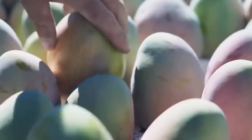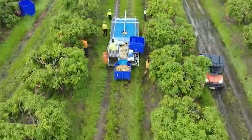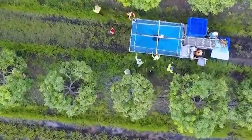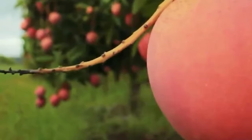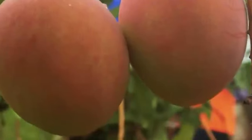Mango production and harvesting includes planting mango trees in orchards, pollinating flowers for fruit formation, and hand-picking ripe mangoes. After sorting and packaging, the mangoes are transported for local or international markets. Some mangoes are processed into various products such as pulp, juice, or dried slices. Careful planning and handling is essential for successful mango production.